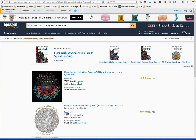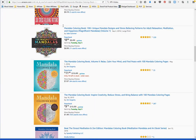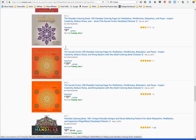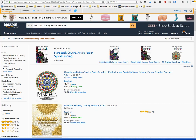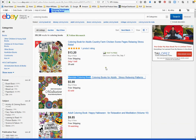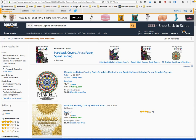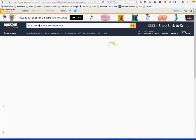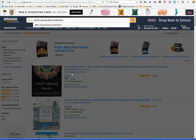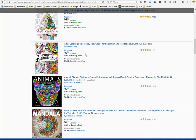Meditation. So, let's see. Yeah, that's damn annoying. Should be able to find this easier. But they are deliberately changing the name of the book. Adult Coloring Book Meditation. They are changing it so that you can't see what the real price is by Googling, well, there's that Happy Halloween, which is the next one down.